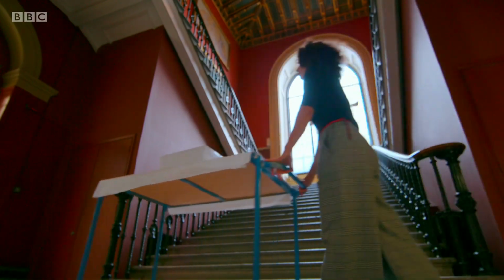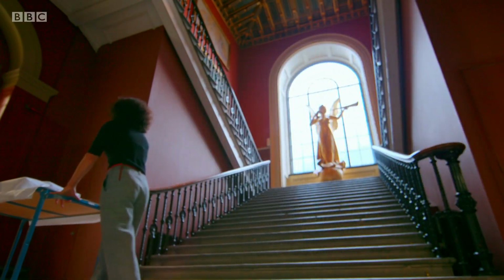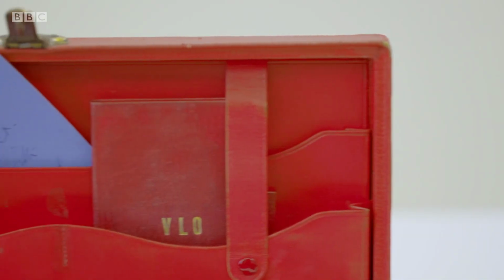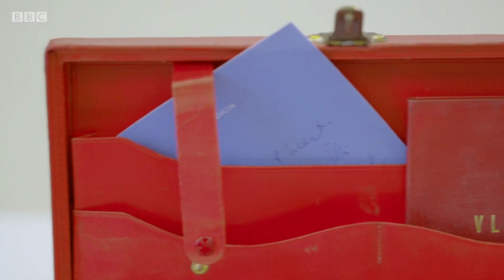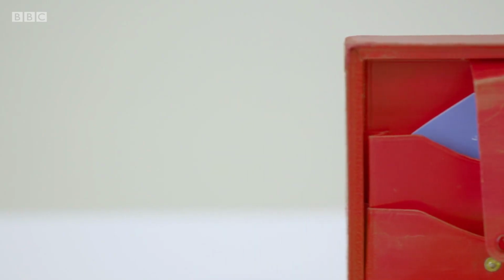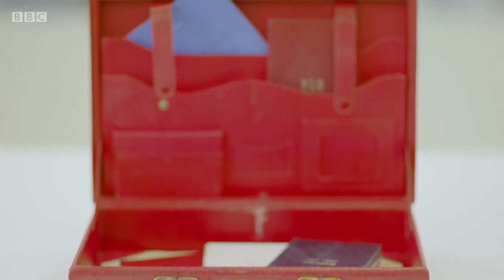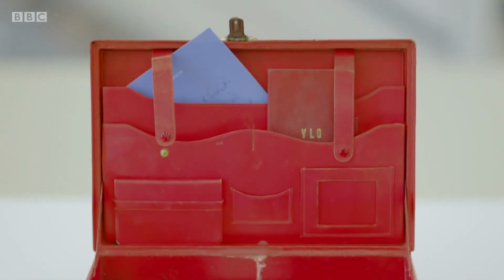Lucia's Bags exhibition is just weeks from opening. While searching the theatre and performance collection, she discovered an altogether different red case. Not owned by a politician, but by Hollywood royalty. While I was doing the research in our collection, I came across this writing case that belonged to Vivien Leigh.